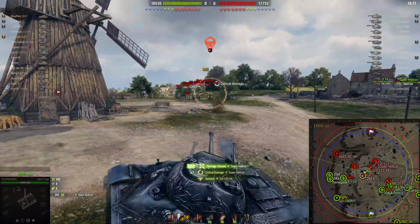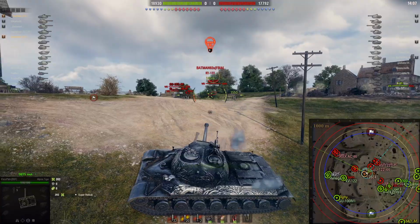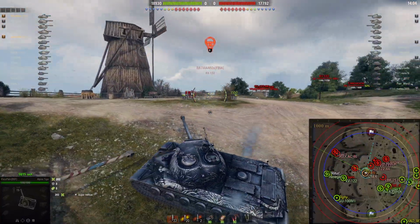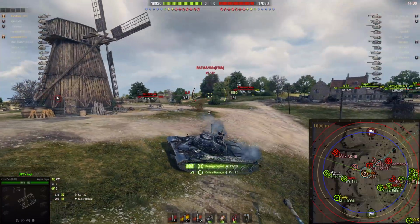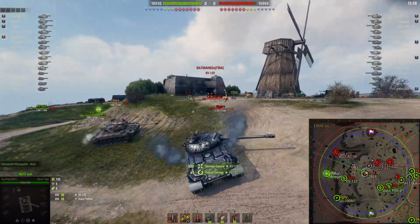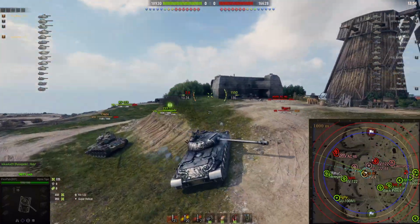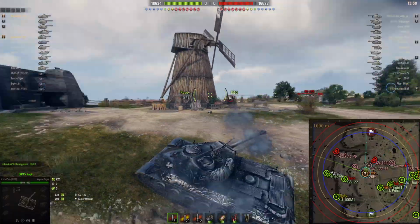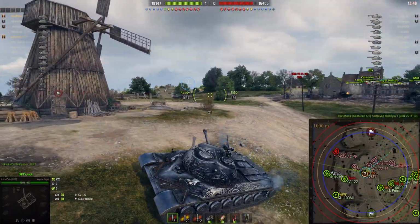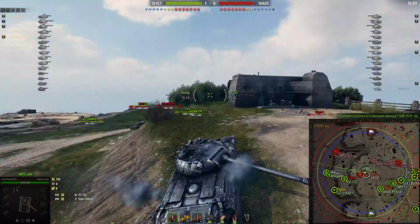Can I get a shell in? Oh, nice. See if we can put in another. Yeah. Happens. Sometimes the enemy, as we just saw, they simply do not see us here. Seems to want to try to poke over. So that was 2 free shots in. We already have dealt 725 damage.